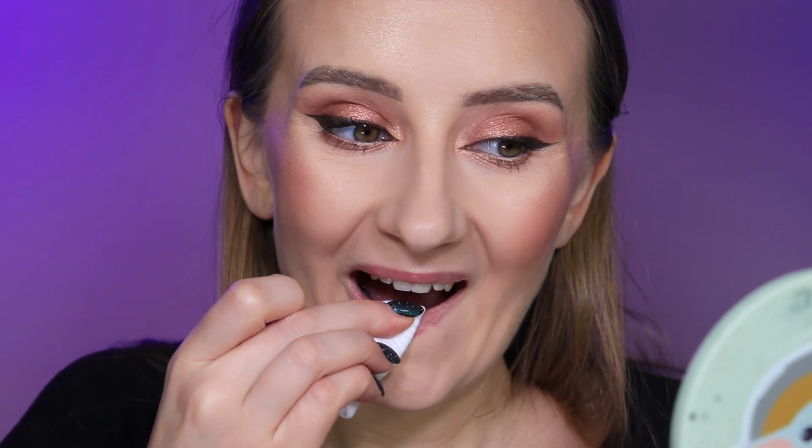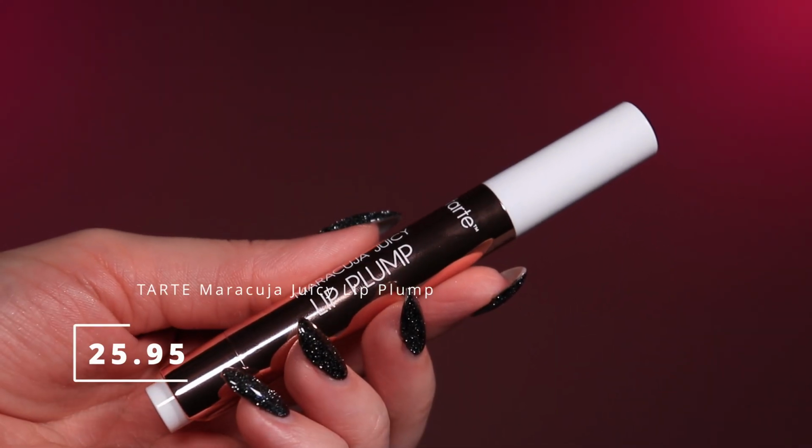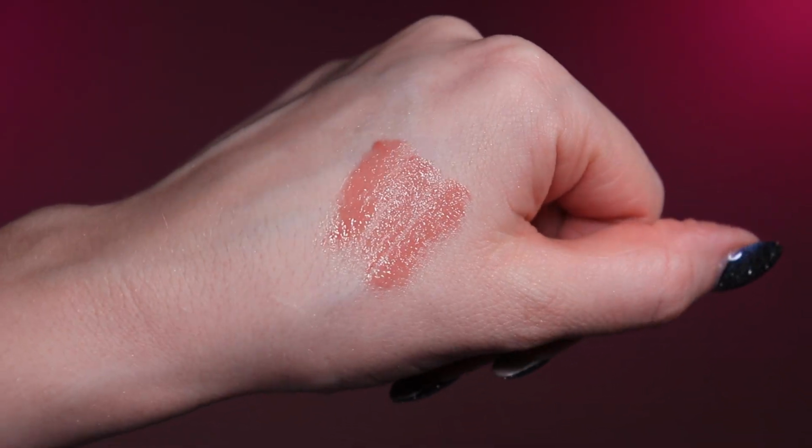Back to the lips. This lip balm is quite nice. I don't feel dryness. It's still in place. And dry patches, they are less visible. And we have 2 more products to try today. A product from Tarte. Finally, I decided to take it and to try it. And I took it in shade Mixed Berries.